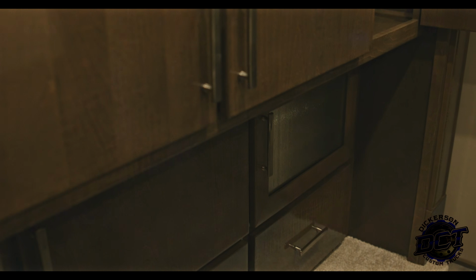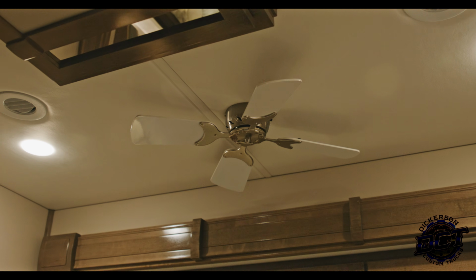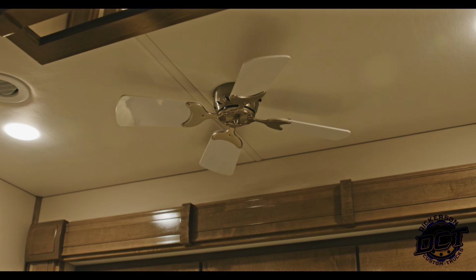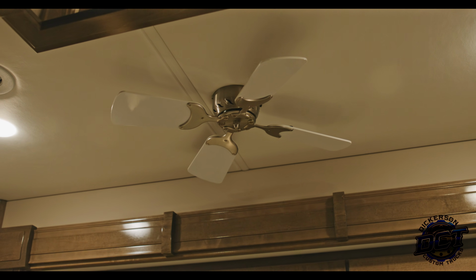Yeah, and we can hit on the ceiling fan as well, right? Just a little baby fan, but it gives you that little breeze at night while you're sleeping. I can't imagine you hardly need it with the AC right above you, cranking. Yeah, if that won't keep you cool, I imagine.